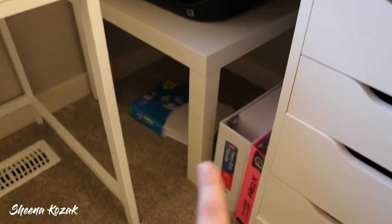And then moving over, I put my printer down there and I put my binders right there so they would kind of be out of the way.